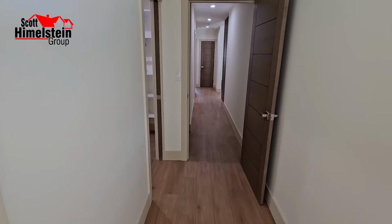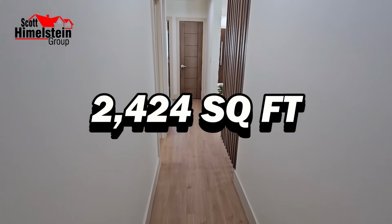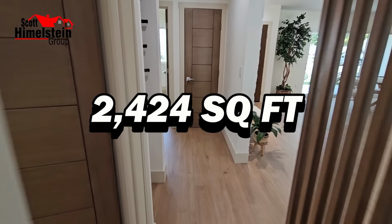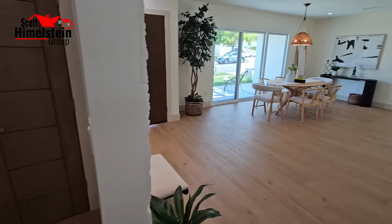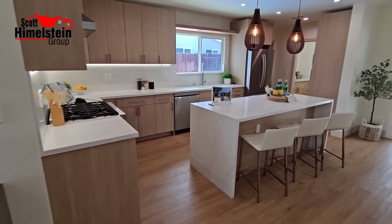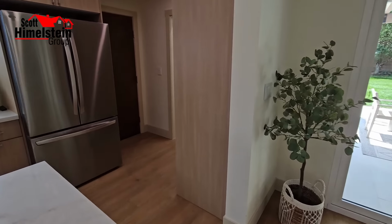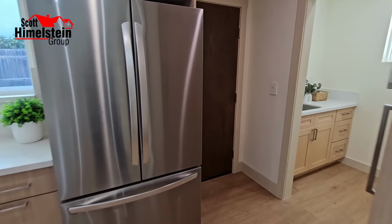Again, to recap, 4 bedrooms, 3.5 bathrooms, 2,424 square feet of living space. And again, you're going to have that separate bedroom on the other side of the home. And so that's perfect, in my opinion, if you really need to have an in-law, or maybe you had a teenager, or you could even use it as a home office if you needed to.